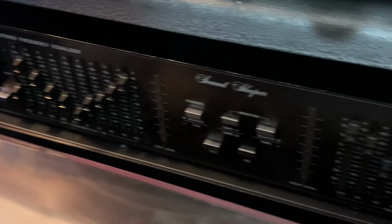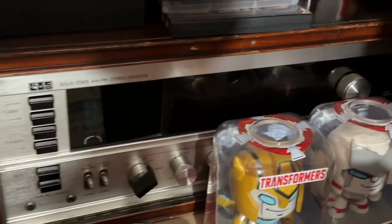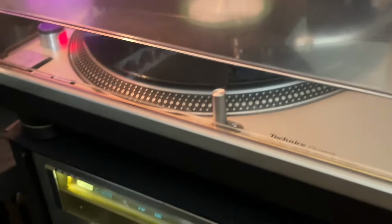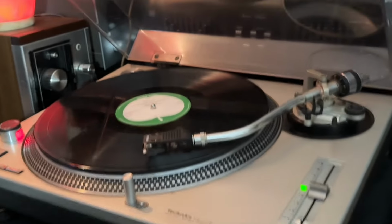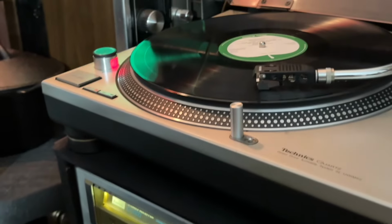I have an equalizer here that I bought. So I have some stuff, guys. I have some stuff over here. I have Luxman. I have the nice vintage Luxman there. Powerful Luxman, very heavy, and a very, very nice receiver. So this setup I have here for now, yep, I'm enjoying and listening to my records.